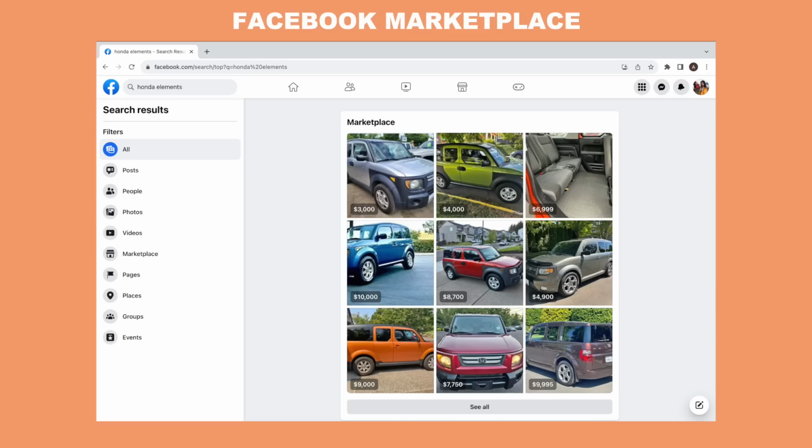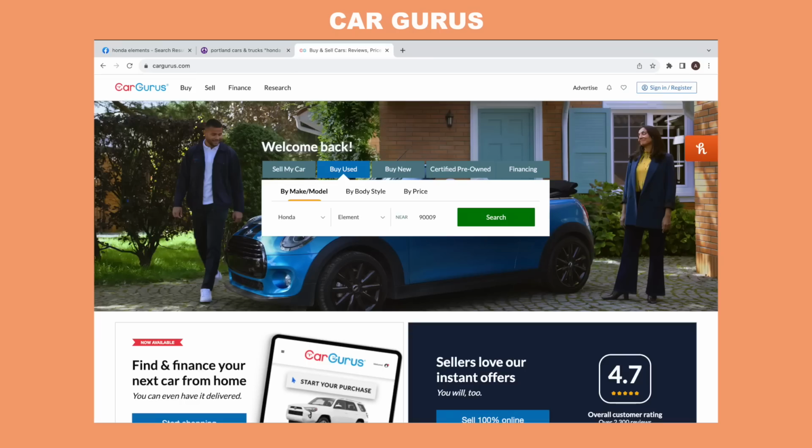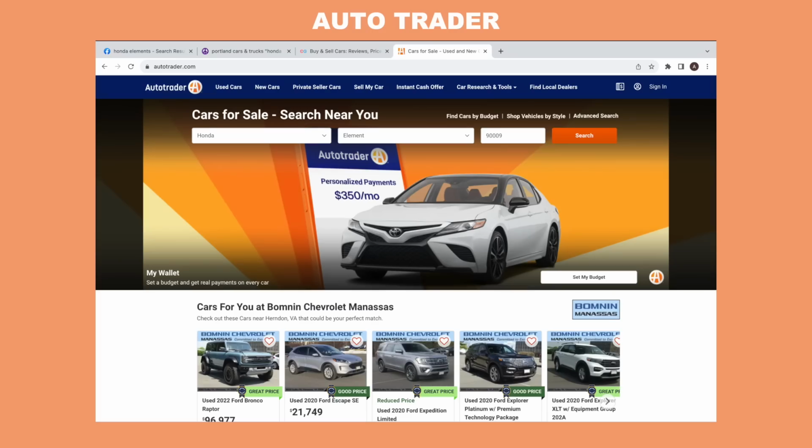I started out by keeping my search really broad. I looked on Facebook Marketplace, Craigslist, Car Gurus, Auto Trader, kind of just a little bit everywhere. I wanted to get like a general idea of what Honda Elements were selling for in major cities across the country. This was mostly just to collect data points. I then limited my search mainly to the West Coast and the Pacific Northwest.